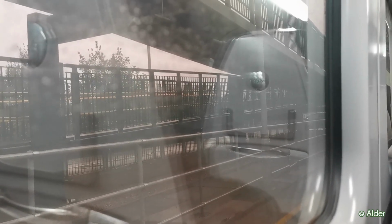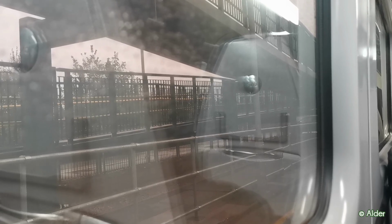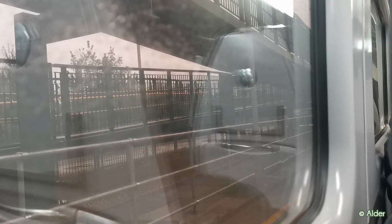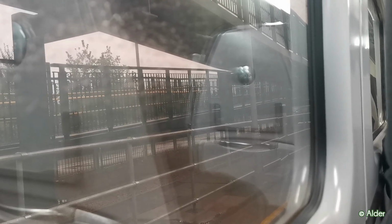And we've now made it to our second stop of the journey, which is Severn Tunnel Junction. This is also the last stop that we make in Wales, before we go under the Severn Tunnel to get us back to England.